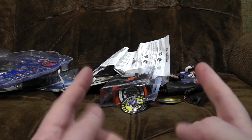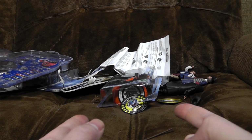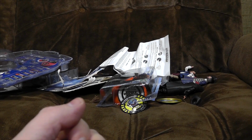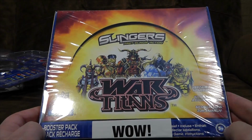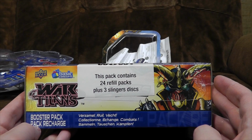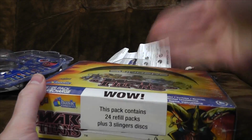Now, it's an interesting thing. So, you could get that metal thing in 3 discs for £1, which seems quite good. Tell you what I also got. An entire sodding box, like a retail box. Wow! This pack contains 24 retail-filled discs plus 3 Slingers discs. I don't know what a refill pack is, but yeah, it's literally an entire thing that you would, if we can actually open it up and demonstrate.